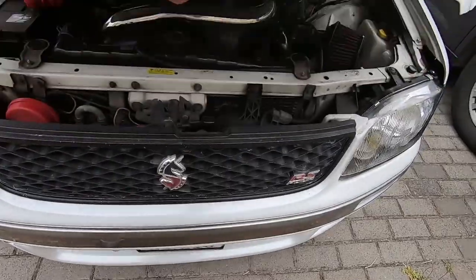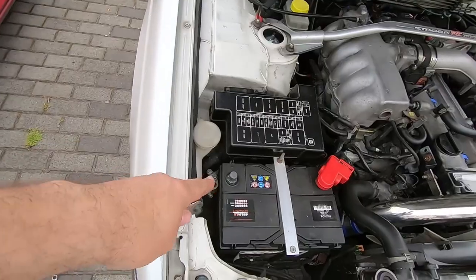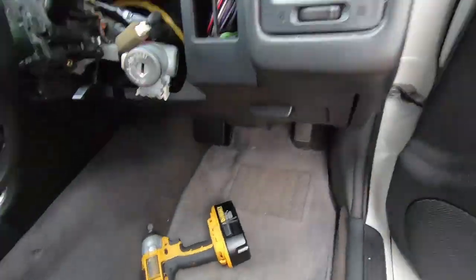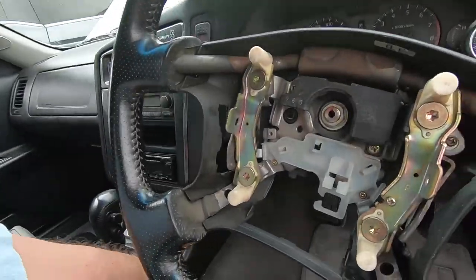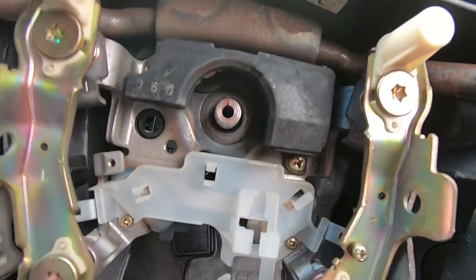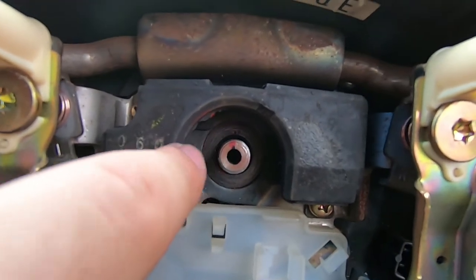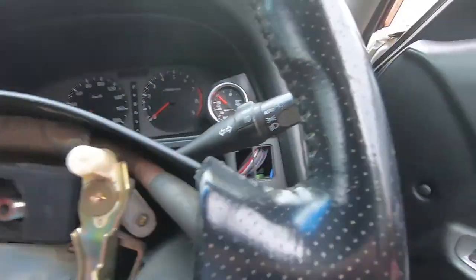All right, first step, disconnect power, especially working with the airbag. It's like 11. Why is it an 11? All right, battery's disconnected now. Back into the ride. Time to back the steering wheel off. Boom. You could barely see here. There's a mark and then there's a dot in the back there. It was off just a little bit.